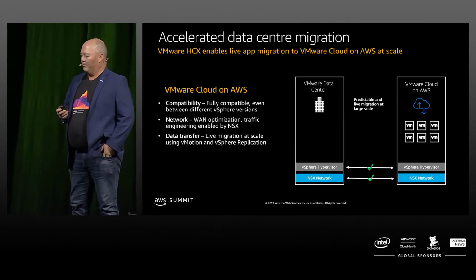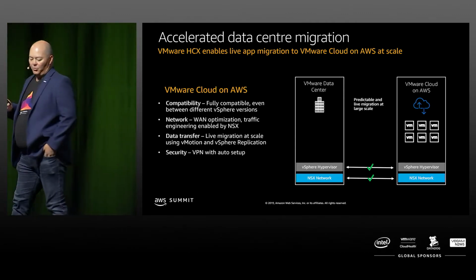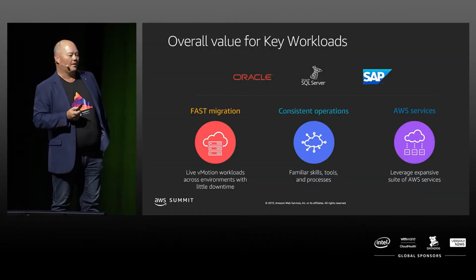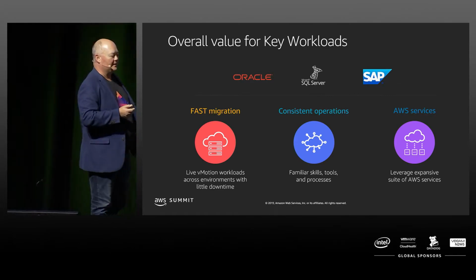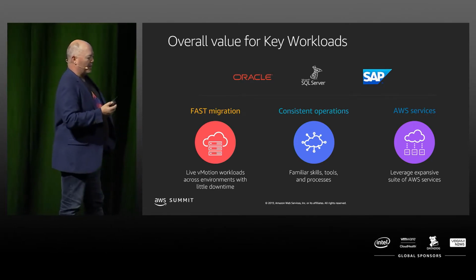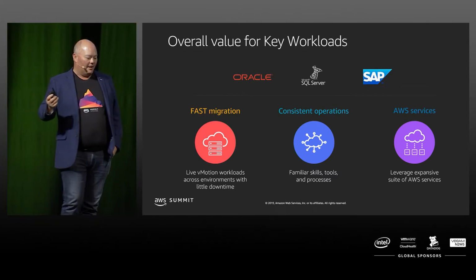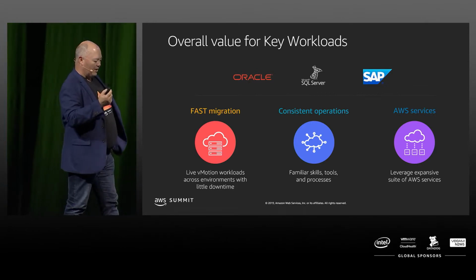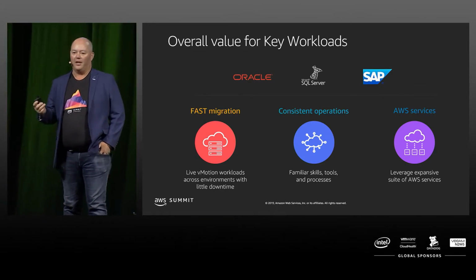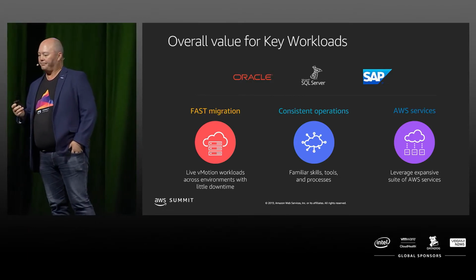And to give you an idea about how some of this is working, customers are really looking at workloads like Oracle, SAP, or SQL Server. And they want to be able to do it quickly. They want to have consistent operations. They don't want to have to refactor or re-architect. And they also want, as I mentioned, to leverage the AWS services. So once they're in the AWS data center, they can reach out through APIs very quickly.